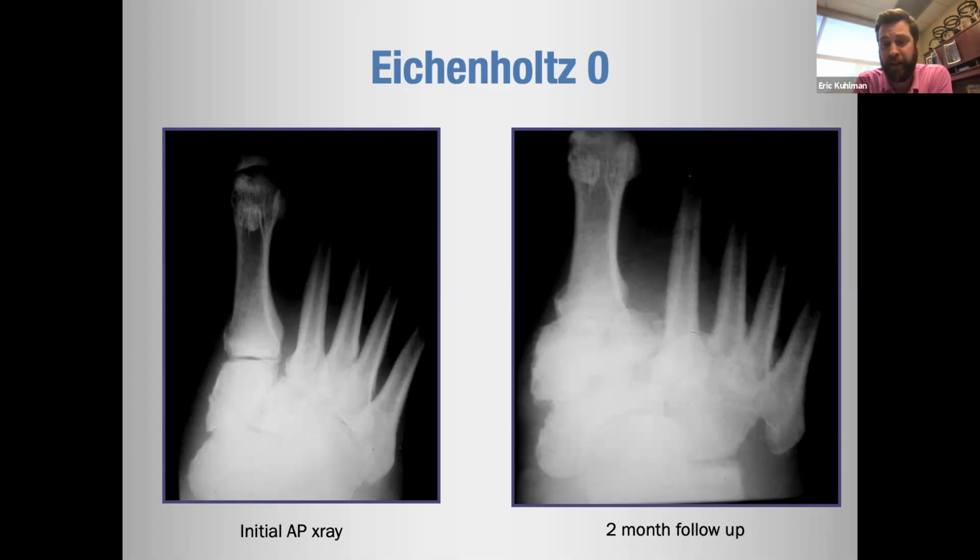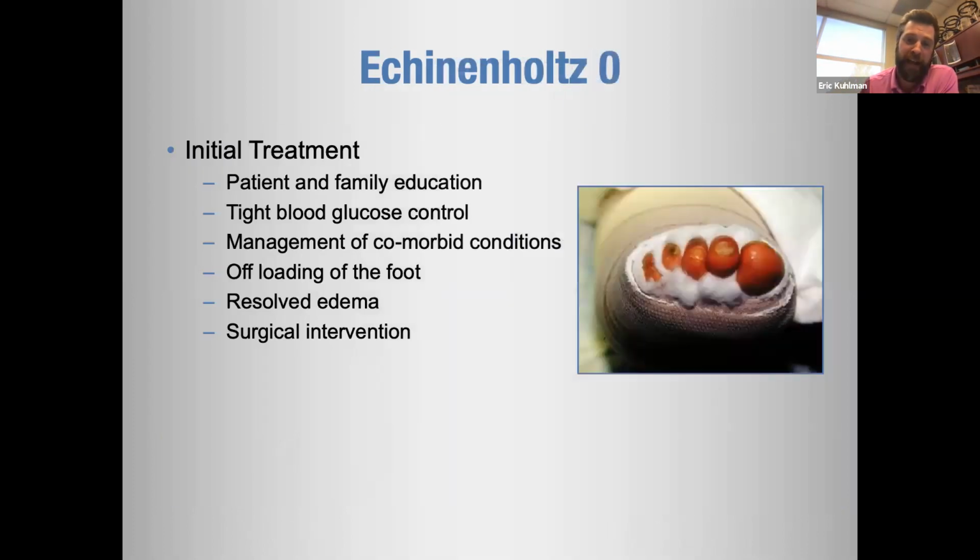And so we could have stopped at that normal architecture and really been able to prevent this from worsening into a full-blown Charcot breakdown. If we have this first Charcot, when you have that first initial concern, and you look at this and you say, okay, Eric said if it's swollen, if there's a minimal injury, what do I do about it?